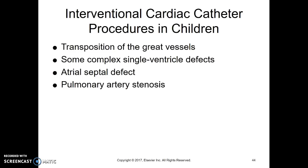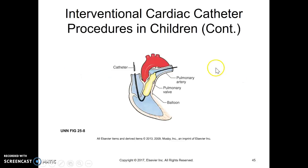So we can use that cardiac catheterization for some of our procedures. With a transposition of the great vessels, this is where we've got to make connection. So we're going to make a big ASD, and then other times we're just trying to stretch out and open up something that's narrowed and tight. So here's the balloon. This is coming up the pulmonary artery. Here's the aorta. Well, actually, I guess it's coming in through the superior vena cava and through the right side of the heart into the pulmonary valve, and then the balloon is blown up to stretch out that valve.